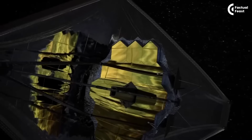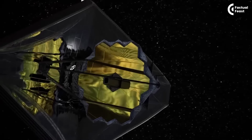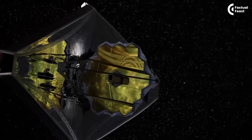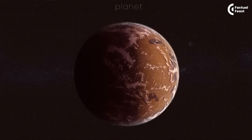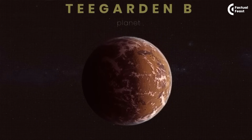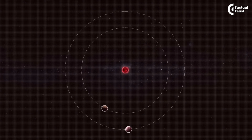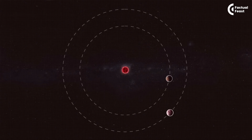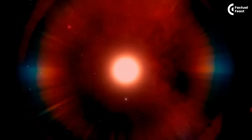In recent years, advances in technology allowed us to uncover a multitude of exoplanets and moons with striking similarities to Earth. One of them was found in 2019 and called Teegarden B. This is a super-Earth, orbiting an M-type star every 4.9 days at a distance of 0.0252 AU. The Teegarden star is one of the closest stars to our solar system, located about 12.4 light-years away from us.